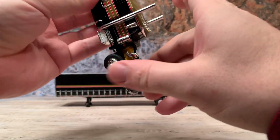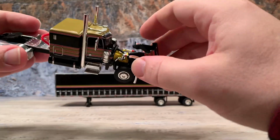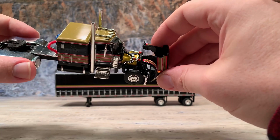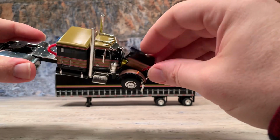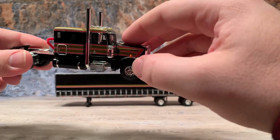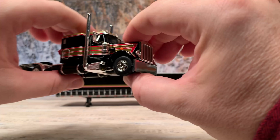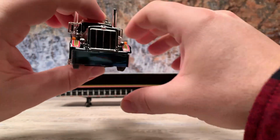Around to this side, and you can see the other side of the engine. There's that turbocharger. Really sharp. They did a great job on this 359 after they got a few minor things fixed. It had a few problems in the first run or two, but now I think they've got them all ironed out.